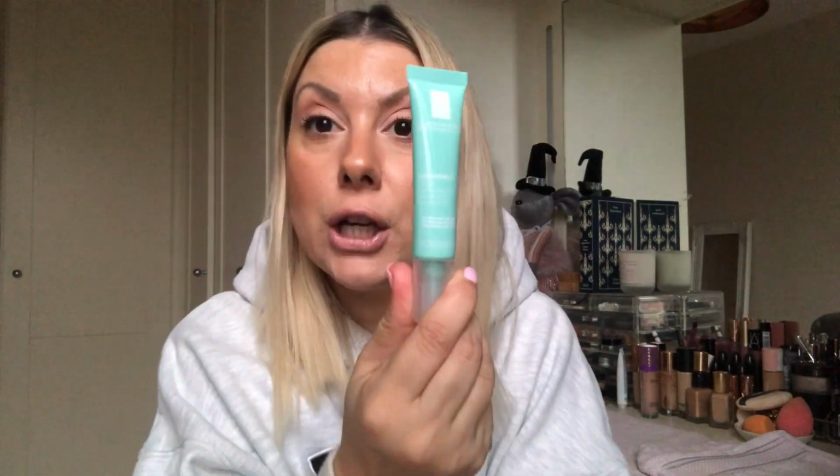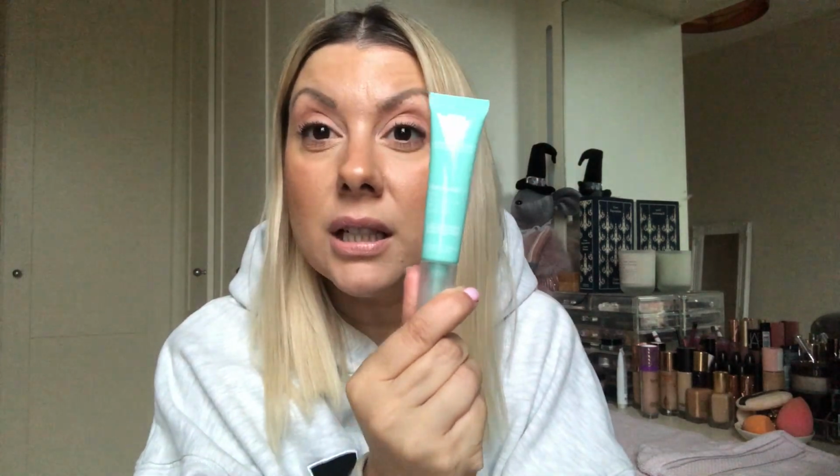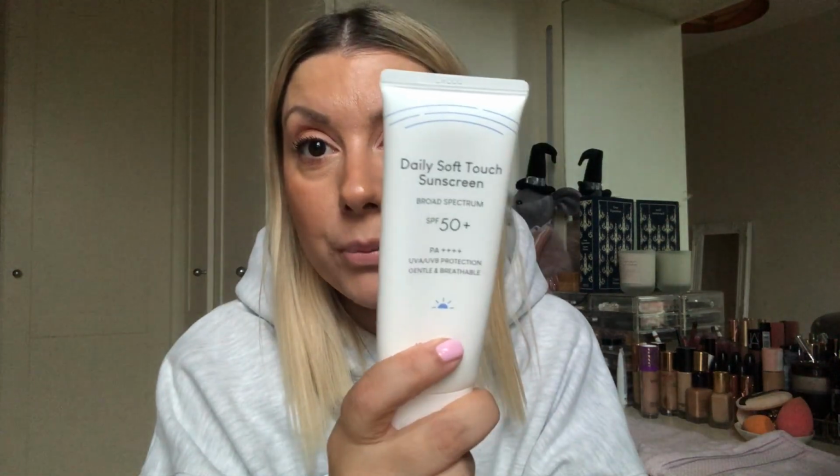I will then use an eye cream, and the eye cream I use is the Roche-Posay Hydraphase. I like this. It doesn't irritate my eyes. I can use it all around my eyes. And it doesn't disrupt makeup either. After my serums, I will use an SPF, and this is the Purito Daily Touch SPF 50. This is my moisturiser, and SPF 50. I don't use a moisturiser in the morning.